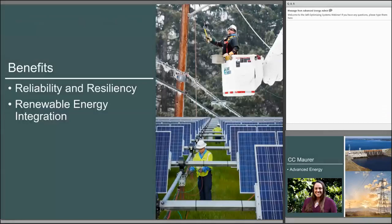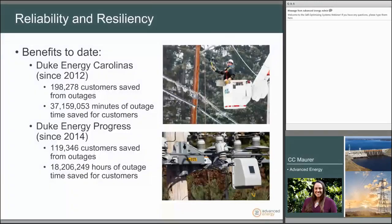There are numerous benefits to self-optimizing systems, and today we are going to focus on resiliency, reliability, and renewable energy integration. The number one focus of self-optimizing system installation is increased reliability for the customers and resiliency of the grid during adverse events.